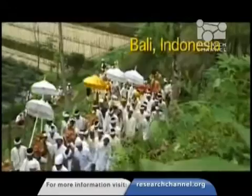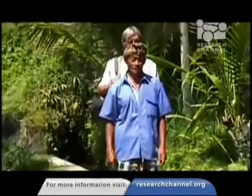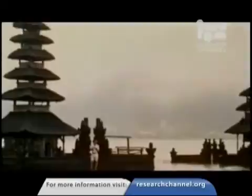My name is Steve Lansing. I'm an anthropologist, and I've been studying the cultures of Indonesia since 1971. I began on the island of Bali, investigating the role of water temples. This is the temple Pura Ulun Danau, located in a crater lake in the extinct volcano of Batur in central Bali. I've also worked on other islands like Nias, where there's a very different kind of society.